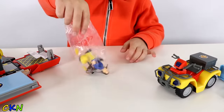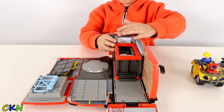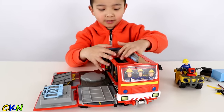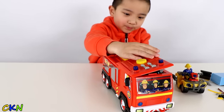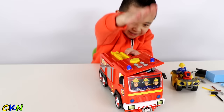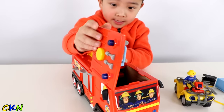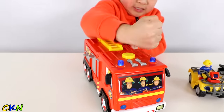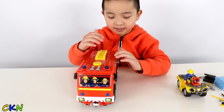That's cool! So this is Fireman Sam and his quad bike. Watch this, guys. And then... Oops. And then... Let's change it back into the fire station.